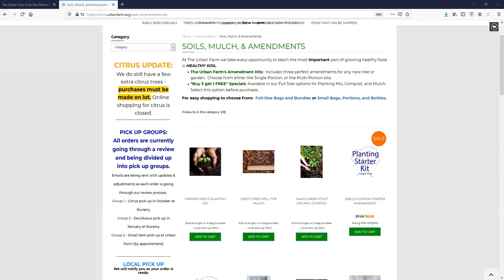Here's what I tell people: if you spend $58 on a citrus tree with us, the first year you're going to spend $58 on soil supplements. All the stuff that you need to make that tree thrive. Otherwise, you put that poor tree in the ground and it dies 6 months later because it's too hot, too dry, or too wet.